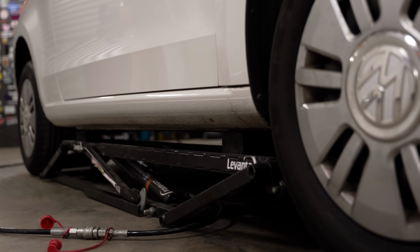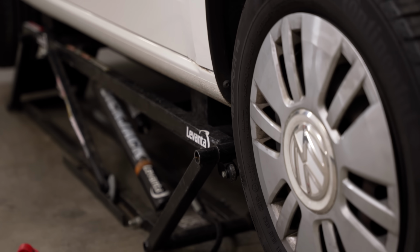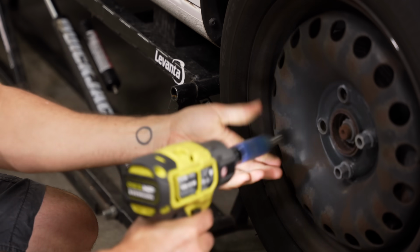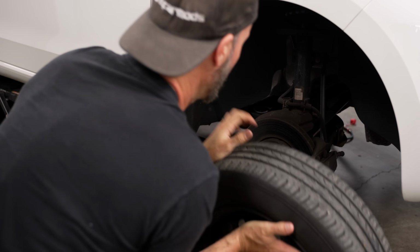We've decided to use our quick jacks for this, as the car's going to spend most of the day up in the air and we don't have a hoist. The first thing to go in the bin are the factory wheels, so that we can test fit the new rims that I bought off the internet.